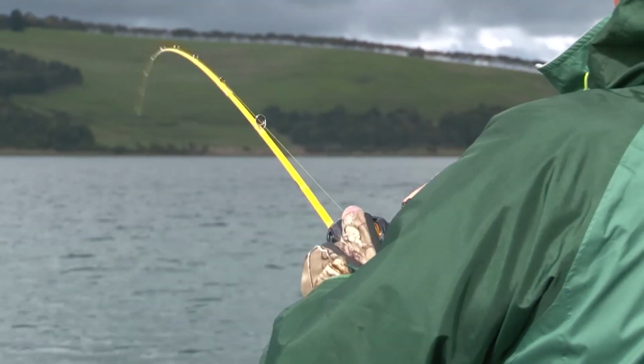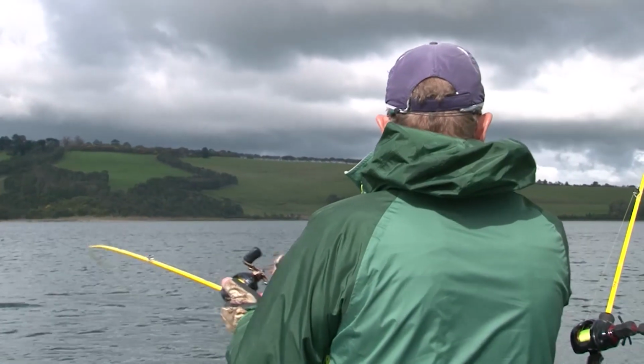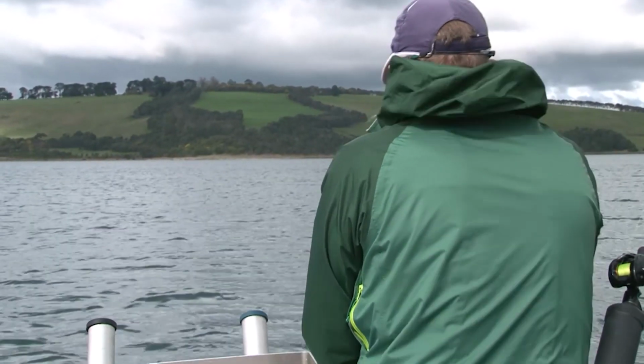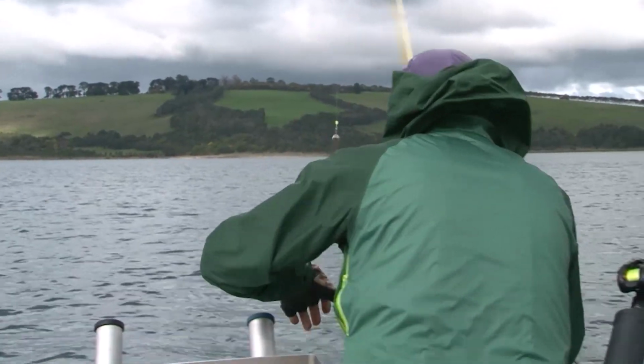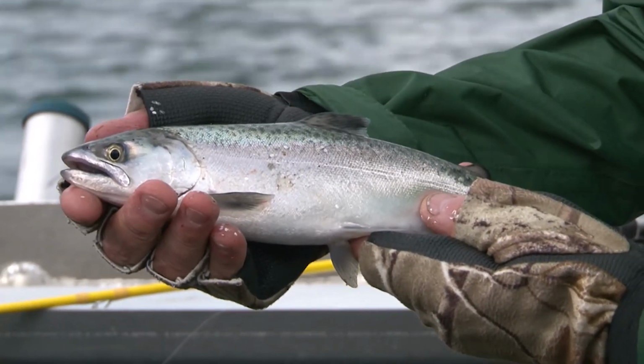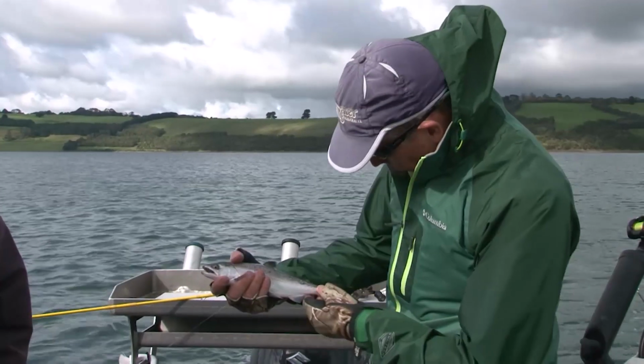Oh, he's a bit bigger, is he? Still a yearling, but probably a little bit more weight than the others. Just foul hooked. You want a net, or you right? Nah, she's right. A little bit bigger than the last one? Yeah, a little bit bigger than the last one. He's taken that Rapala X-Rap again.